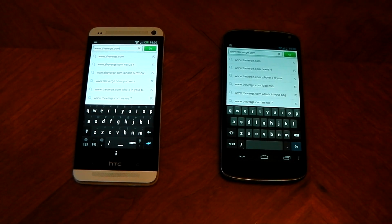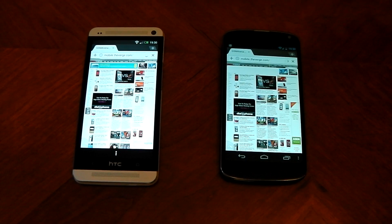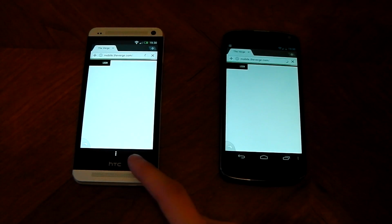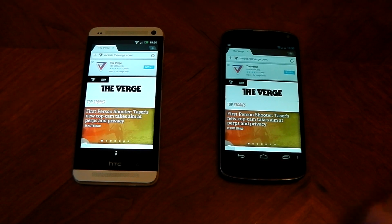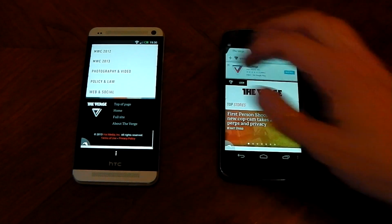Okay, we've got the Verge in both address bars. Try and hit go. 1, 2, 3, go. They're off. Both going to the mobile site. HTC One is in front, followed slightly behind by the Nexus 4. And yeah, pretty much exactly the same, guys. HTC One won just. Nexus 4 follows up. We'll load up the desktop site.